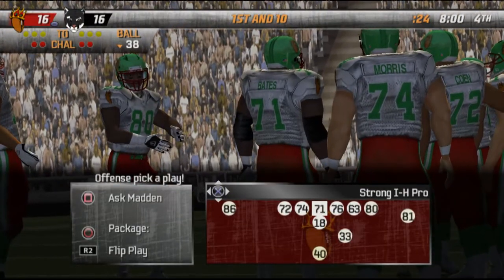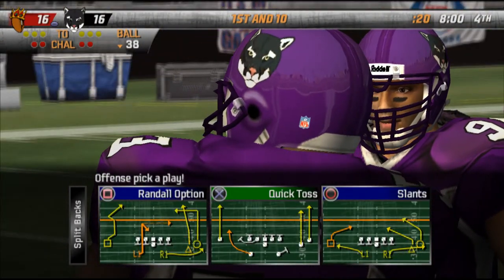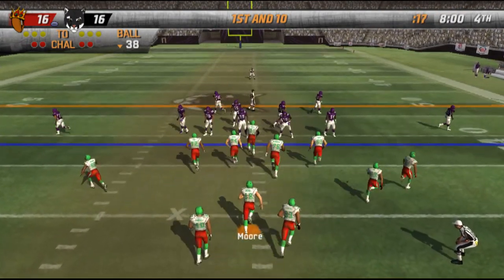The visiting team have the ball as we begin the fourth quarter, all knotted up. So they have first and 10 here. Ball on the 38-yard line.